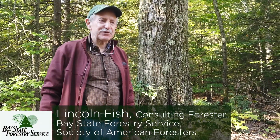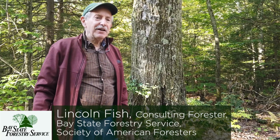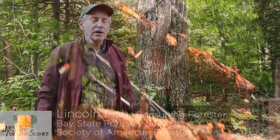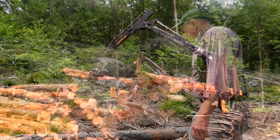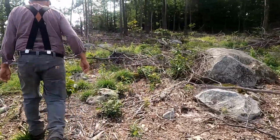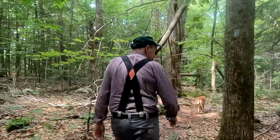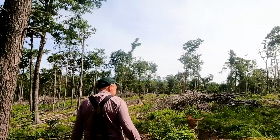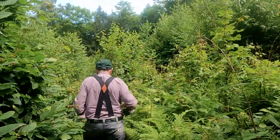I'm a consulting forester, a member of the Society of American Foresters, and I've been involved with Hilltown LandTrust for about 35 years. I oversaw a harvest here on the Stevens lot over the last couple of years. As part of our stewardship on Hilltown LandTrust property, above all else, we want to be sustainable. We want to incorporate as many elements of today's forest into the future forest as possible.